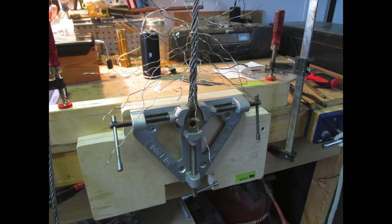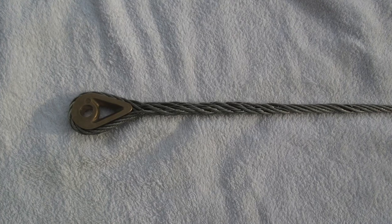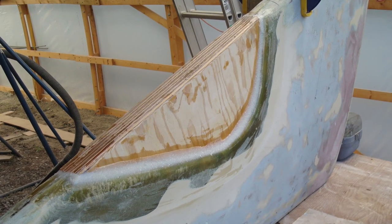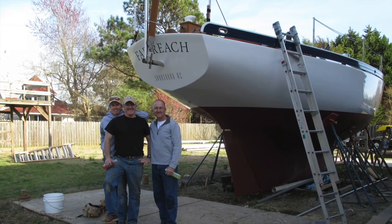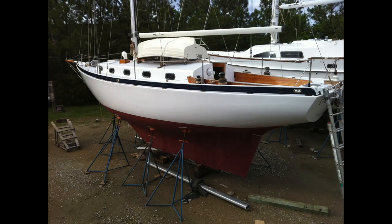I also hand-spliced the standing rigging because it lasts longer, it's easier to maintain, and I can make my own repairs. I also removed the engine and filled in the aperture to further simplify her and improve her maneuverability and light air performance. She emerged from our shed in March 2015 a far stronger, simpler, and more capable boat than she had ever been in her stock configuration.